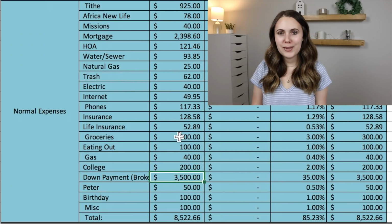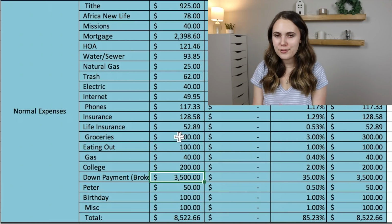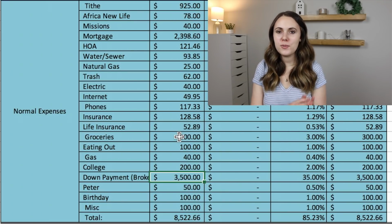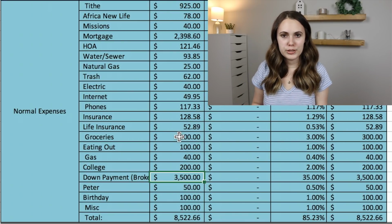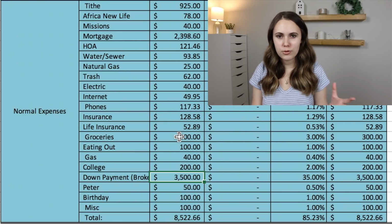Next we have our down payment fund. So we are working on saving for a down payment on our future house. We've only lived in this house for a year, but we're planning that for our next house. Ideally, we'd love to be able to keep the house we're currently in and keep it as a rental and then move into a different house. So hopefully in maybe 2 or 3 years, we'll be at the place that we're ready to do that.